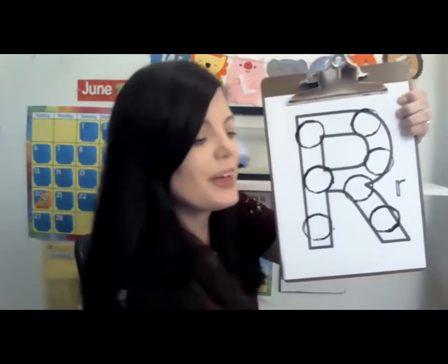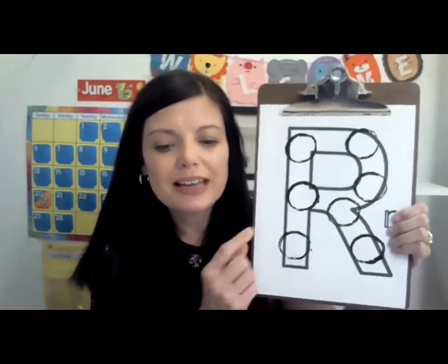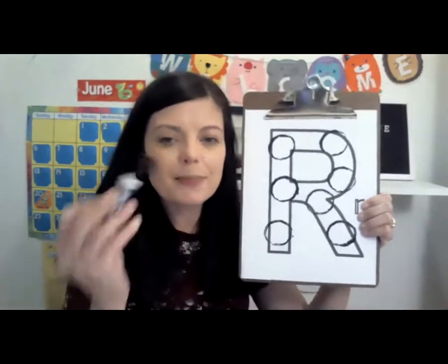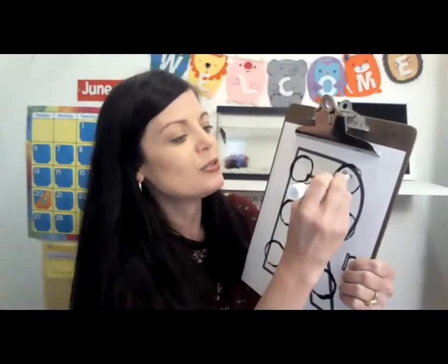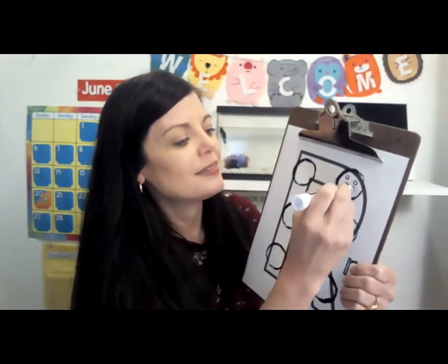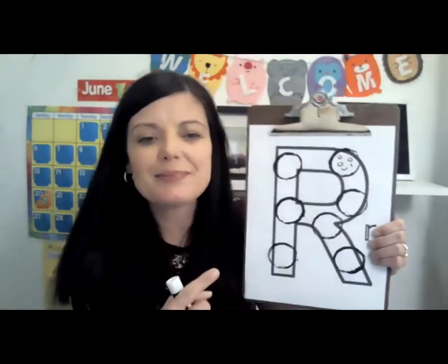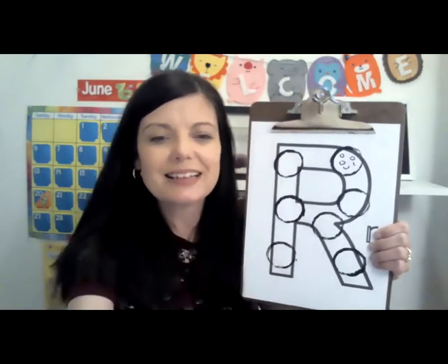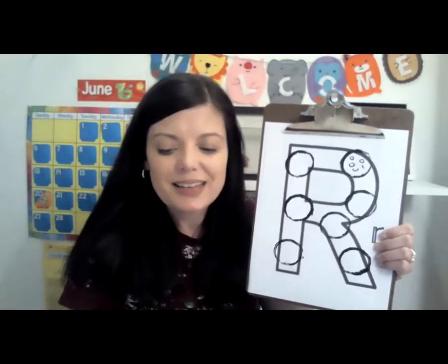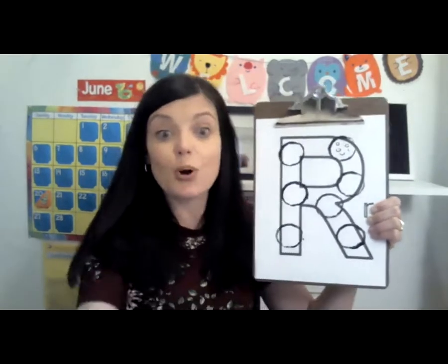So that's pretty fun. Once you get all those circles stamped onto your letter R, you can take a marker if you like, and you can make some little circles onto each of those bigger circles, and you can make them look like the moon. You can color them in to look like planets or the sun. So have fun today decorating letter R with a toilet roll.